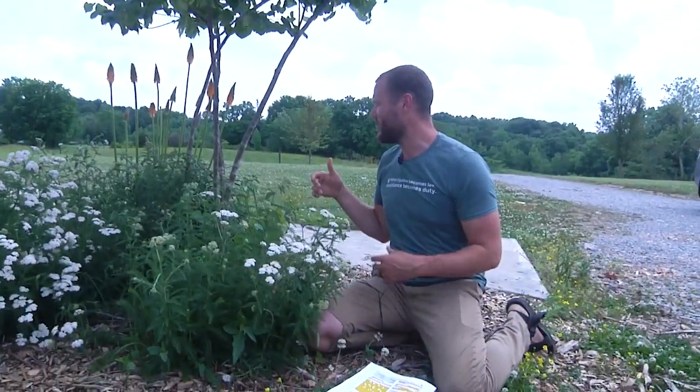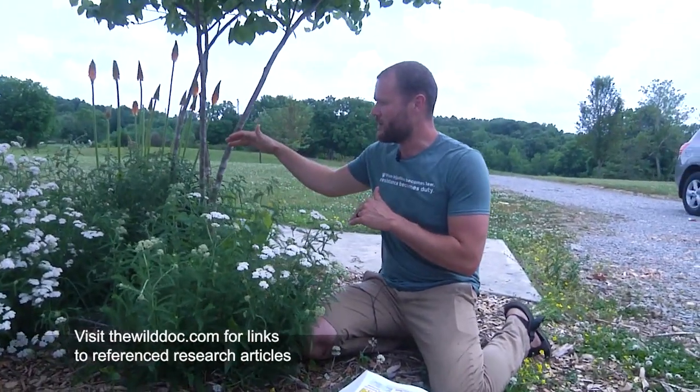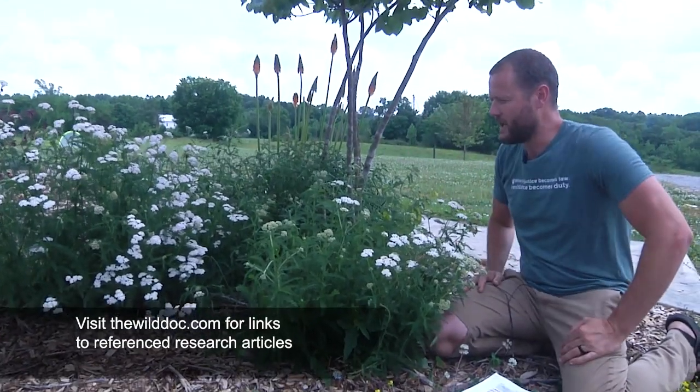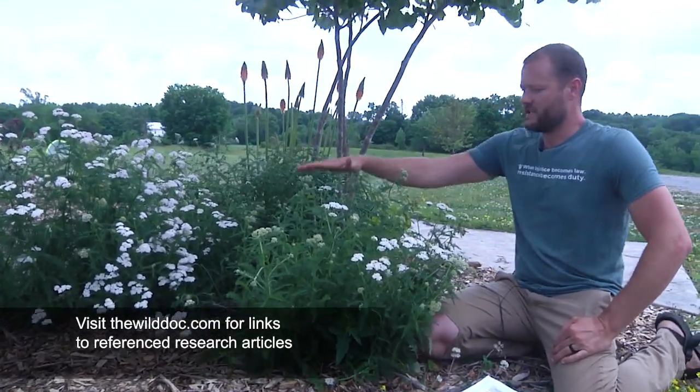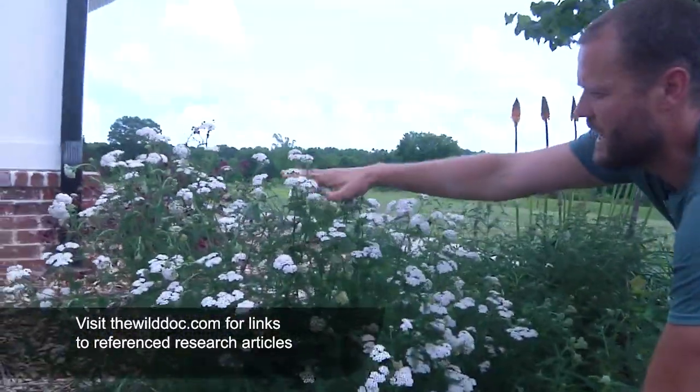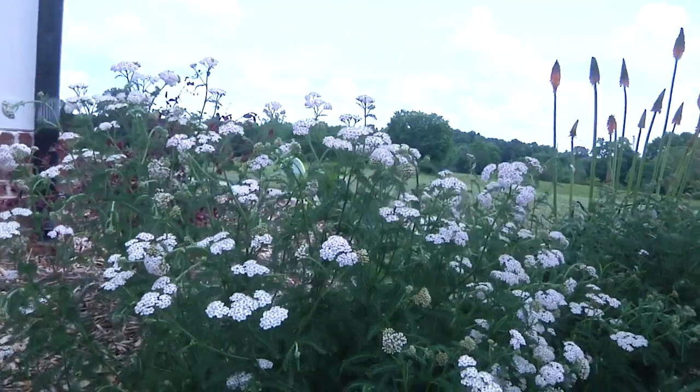So I'm actually in my front yard, this is my wife's flower garden. She was so kind and generous to allow me to actually plant a little bit of yarrow. And this is yarrow, all of this white flowering plant is yarrow.